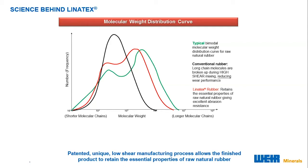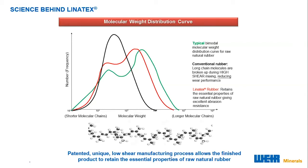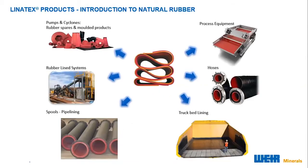So its tensile strength, its tear resistance, its abrasion resistance, and that's really the added advantage that you get with liquid compounding to maintain that long polymer and molecular weight of the polymer. We then take that into various applications, pumps and cyclones. We have a range of Linatex parts that are going into that, process equipment like screens that Scott was talking about earlier, as well as pipelining, hoses for material transport.